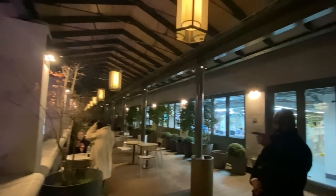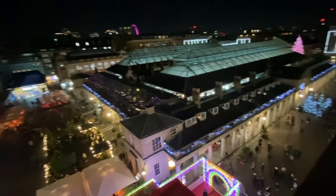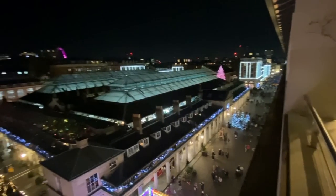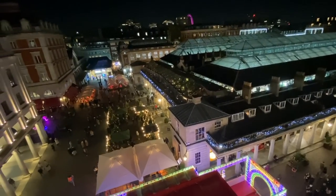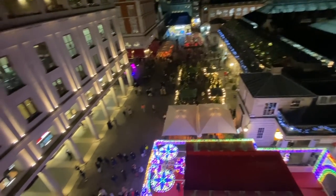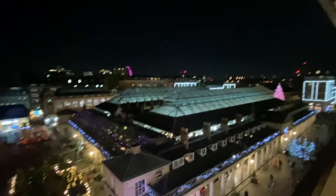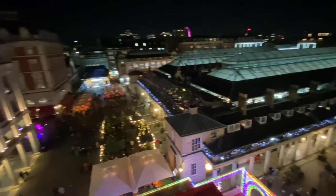The best kept secret in London. And here is Covent Garden from the rooftop. Look at that. And you get to sit in the warmth up here and enjoy all the atmosphere downstairs. Look at the London Eye. And Sushi Samba, yeah, that's right, Leon. He's just pointing it out to me there. Wow.